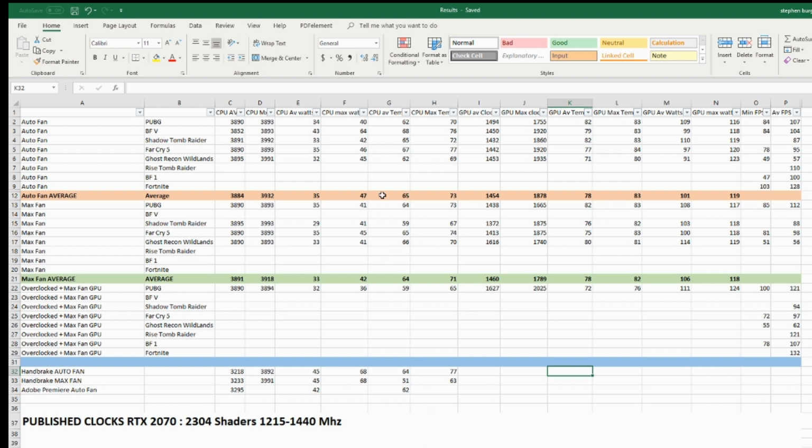Temperatures are pretty good. We're looking at the CPU average temperatures here at about 65 degrees and maxing about 73. Switching to the Max Fan did help slightly, but not a huge amount. And looking at the GPU temperatures, again around 78 averaging, but it would peak out about 83, and according to the settings it would throttle at 87, so we didn't actually reach 87. And watts wise, average watts on the GPU were around 100 to 106 or so, and about 118, 119 at peak. And of course overclocking it did increase it to about 124.